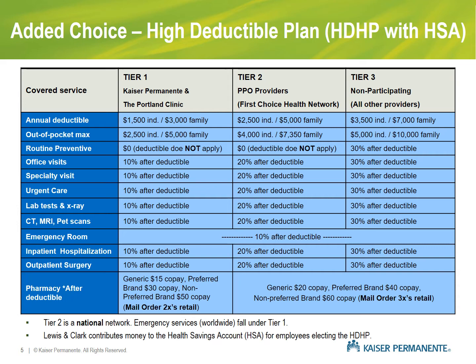Tier 2, there is an annual deductible of $2,500 for an individual, $5,000 for your family. Your out-of-pocket maximum is $4,000 or $7,350 for family. I do want to point out, between Tiers 1 and 2, your annual deductible and your out-of-pocket maximum will cross-accumulate. So what that means is, if you satisfied, say for example, $1,500 in your deductible for Tier 1, that is also applicable to Tier 2, and vice versa.